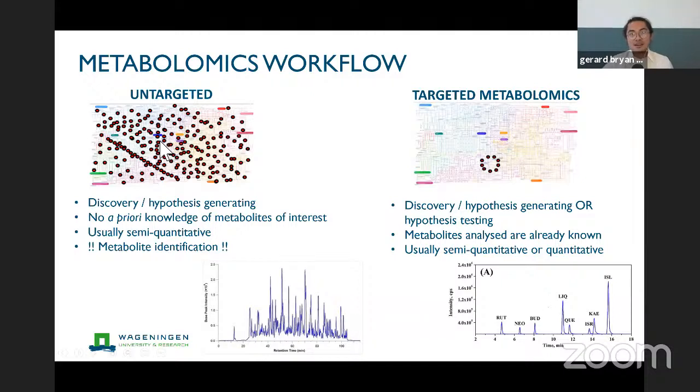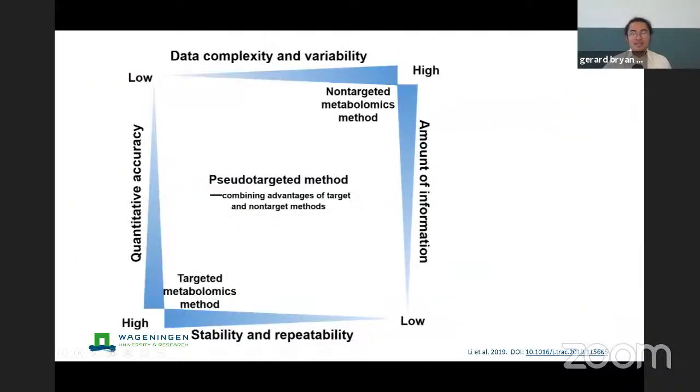Whereas if you have a targeted metabolomics, we usually have a set of specified metabolites that we want to analyze. And that makes it a semi-quantitative or a quantitative analysis, but makes it easier because you already know what you're looking for. That being said, there are downsides and upsides to choosing either a targeted or a non-targeted metabolomics approach.